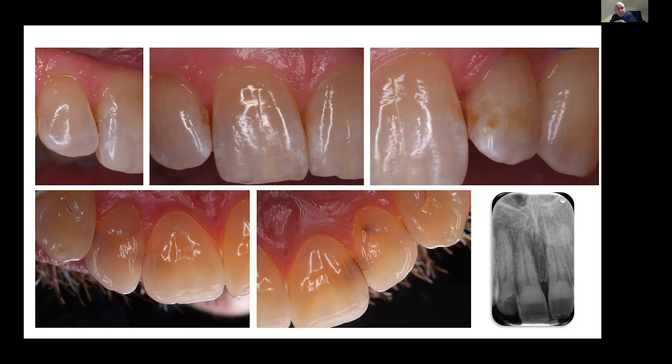No, I mean, they're clearly fours, aren't they? So we've got shadowing, we've got no obvious cavities, but we've got shadowing under the enamel there. Obviously, we've got some cracks as well. It's an interesting case that you've chosen there. Great photos as well, by the way.